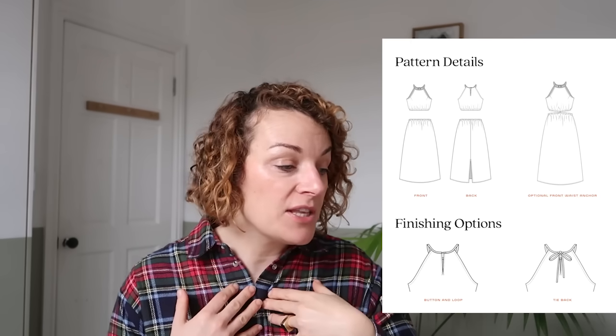Then there is a high neck little top that goes with it. It's got a keyhole opening at the back, and you can either have it with a button or a tie, depending on what you'd like. And then there's elastic at the bottom. The main difference between the dress and the top and skirt is that the dress is joined just a little bit at the front. So actually the construction of both of these is totally the same. It's just if you'd like to keep them separate or have them together.